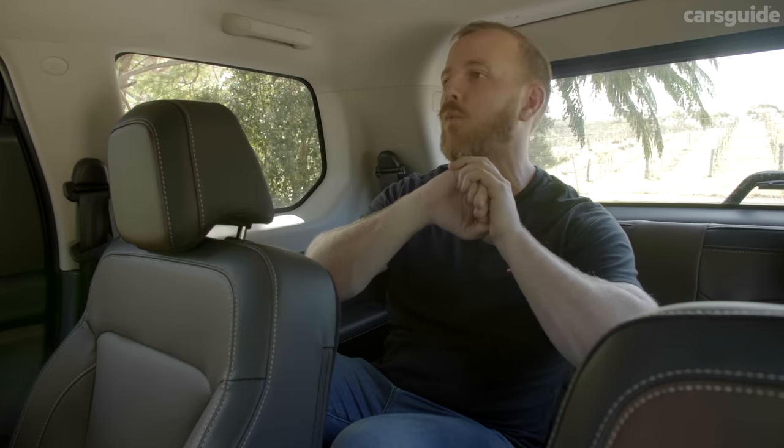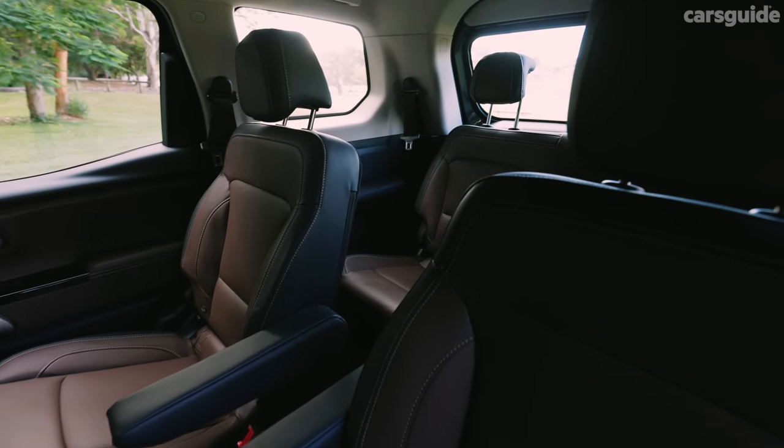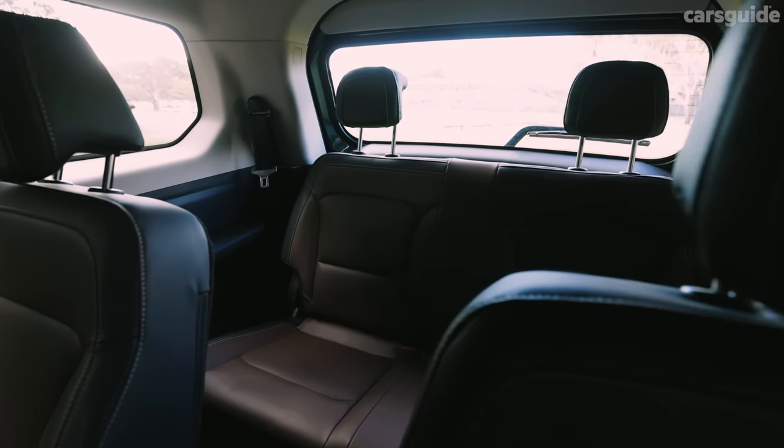Life in the Scorpio is all about location, location, location, especially in the first two rows where room is ample. Personally, I'm a fan of the six-seater setup. Sure, it's not quite as practical as a proper seven-seater, but surely if you've got two kids in the back seat, you want them to be as far away from each other as possible, don't you? And the other benefit is that adults can sit in here in genuine comfort.